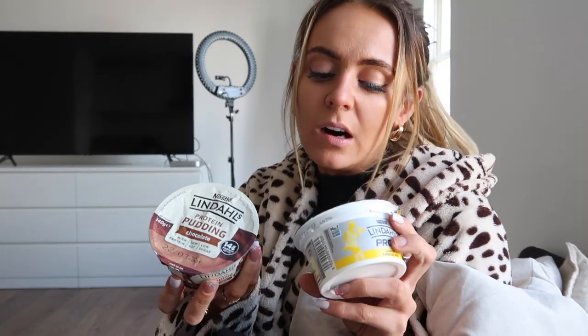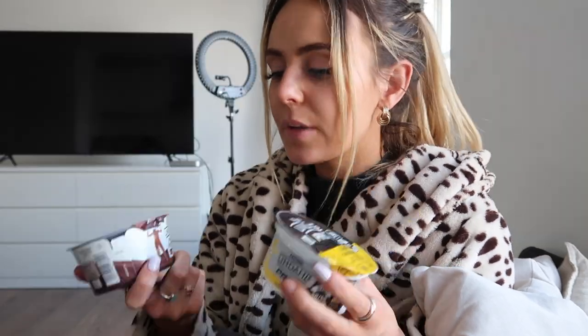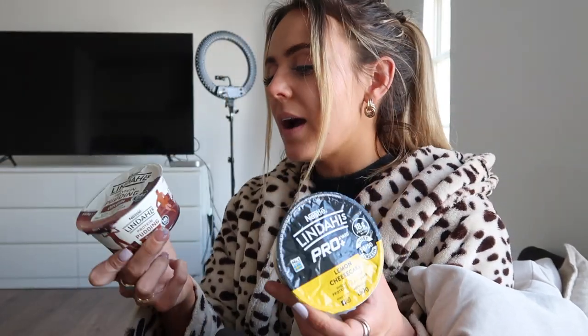If you want. Very quickly, here are the snacks. So we've got these Nestle Lindt's products. This is the protein pudding, and then this is the lemon cheesecake protein quark, which they call kvarg. I'm assuming that is the Swedish way to say quark, but they're just so good. This is 14 grams of protein, this is 18 grams of protein, and they're just so easy to get your protein in, really. I mean you just can't complain.